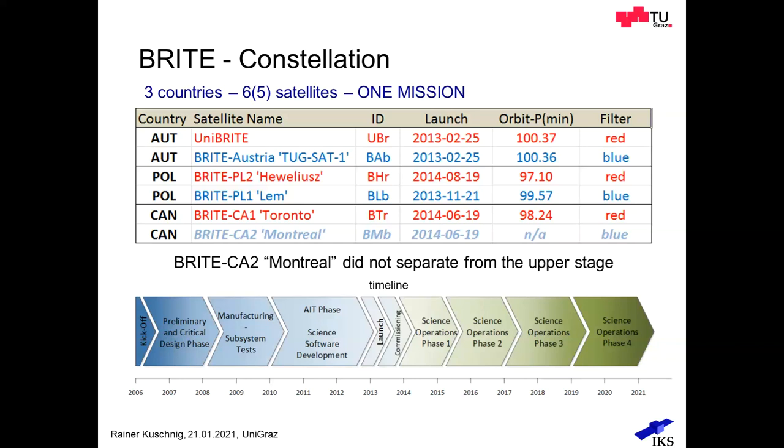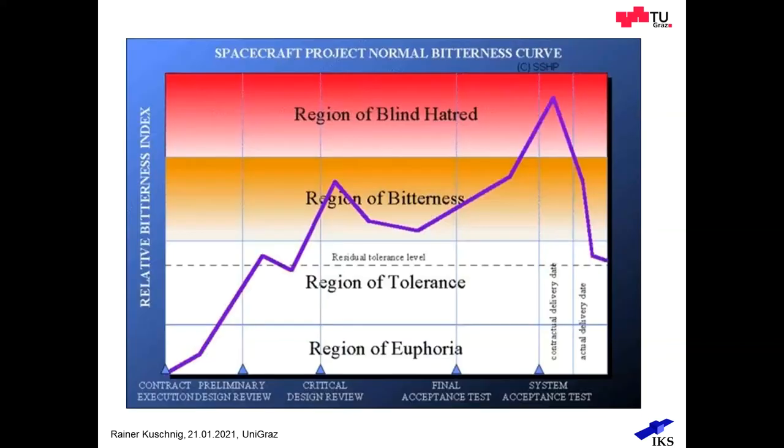I mean, I'm already 57. I'm a pretty old guy among this group listening to my lecture, I think. This is the spacecraft project normal bitterness curve. And really, I've been through this now about 3 or 4 times.